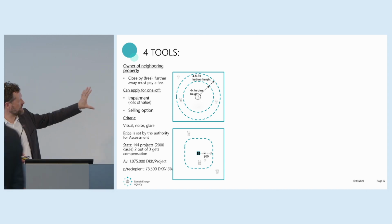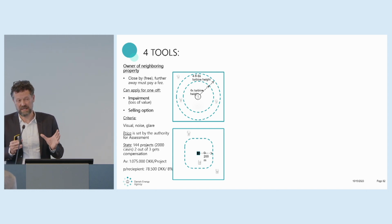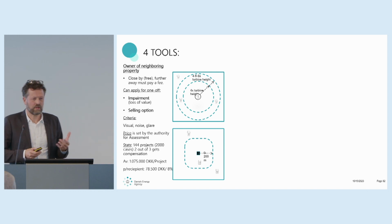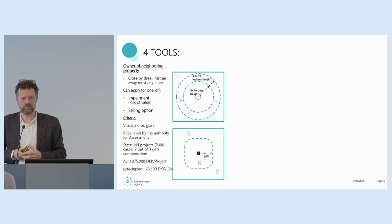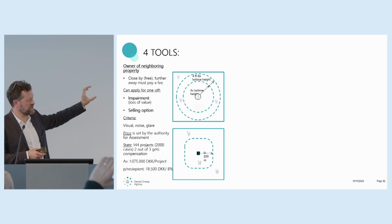There are 4 tools here. We have 2 of them. If you are within a short distance of a new or planned plant, then you can apply for compensation. Close by, it's free. If you are further away, you have to pay a fee to be able to make a submission for this amount of money.